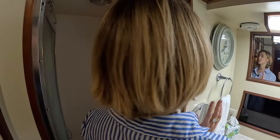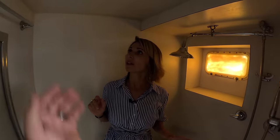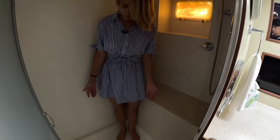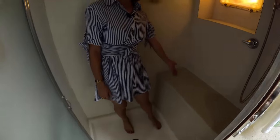I couldn't figure out how to turn this light on, so you guys just have to trust me here. So this is definitely a two, maybe even a three-person shower. Two and a half? Two-person at least. Two and a half. Look, there's a bench.